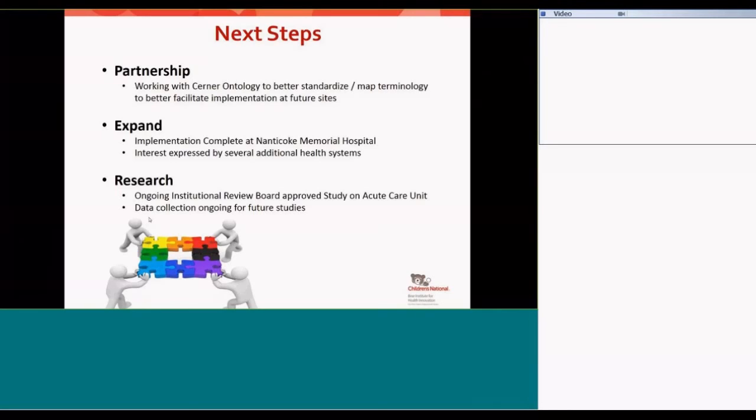We want to expand, and in fact we have. This has now been installed at an adult hospital system called Nanticoke Memorial Hospital in Delaware, and they are using it and happy about it. We also want to continue our research. I think it's important to understand how to implement this technology, and working with human factors and human behavior to make sure that people actually use it. So we are currently doing a study on one of our hospitalist wards for exactly that, on how to implement the technology.